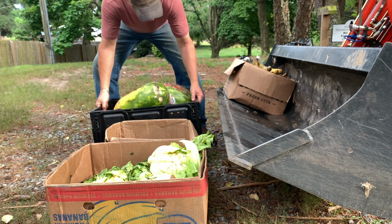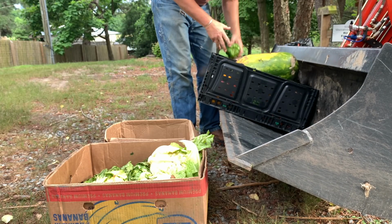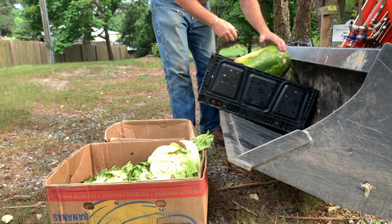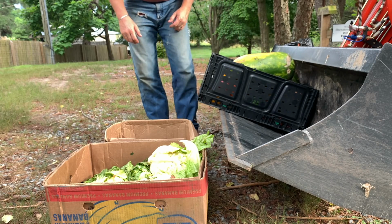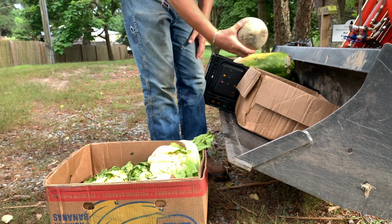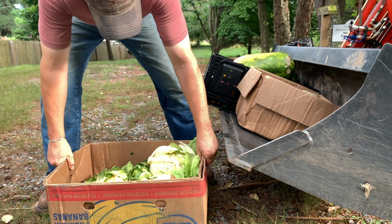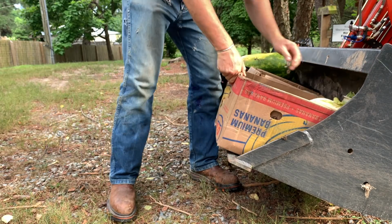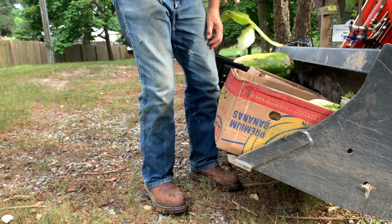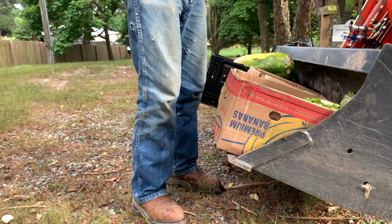And then we got watermelon. Got some peppers, some apples. There's a pineapple in there. Let's see what they do with that. Cantaloupe. See if they eat the cantaloupe. I think they probably will. Red onion. I don't know what they'll do with that. And then a box of some lettuce. So let's take this out and see what they do with this. Be interesting. Will a pig eat it?